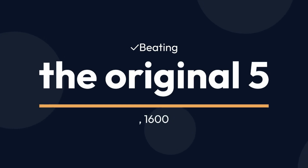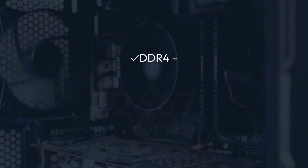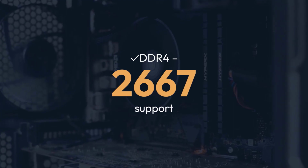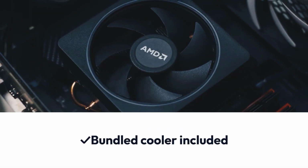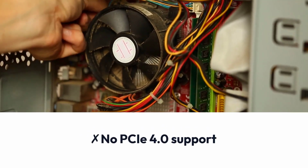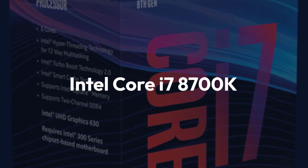Beating the original 1600. Performs like the Ryzen 5 1200. DDR4 2667 support. Bundled cooler included. Cons: No PCIe 4.0 support. Intel Core i7 8700K.